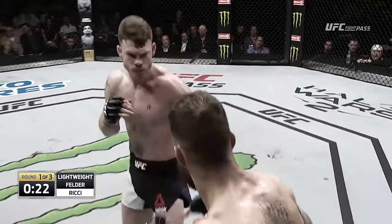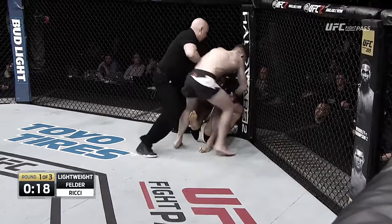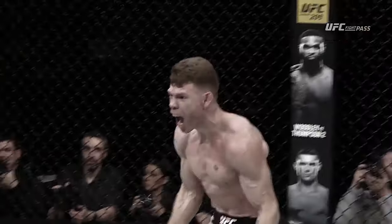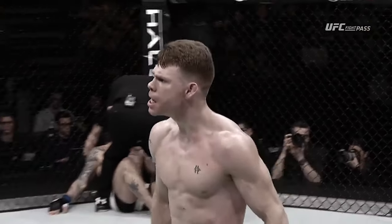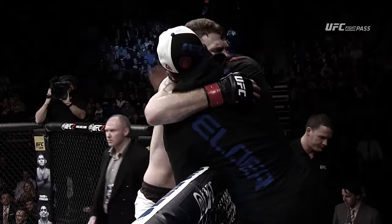Ooh, nice jab there from Ricci. Looks like he hurt something. Something's hurt. And down goes Ricci, covering up, and that's it. Not sure what did the damage, but the damage was done decisively by the Irish Dragon.